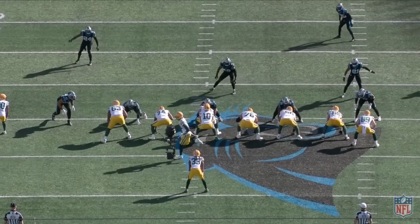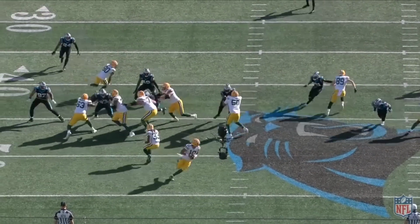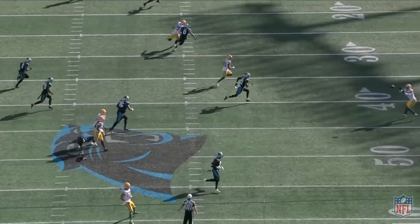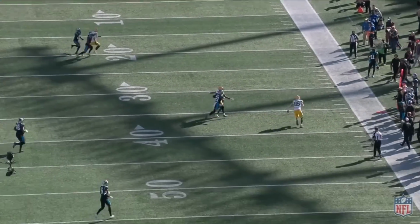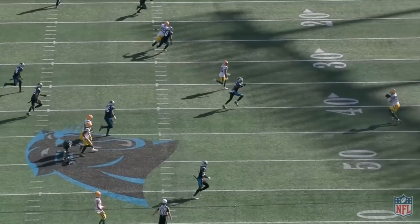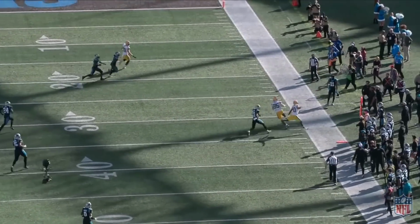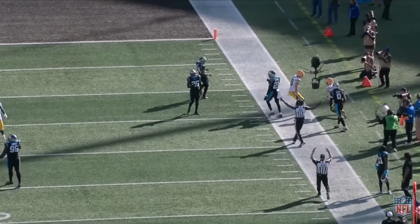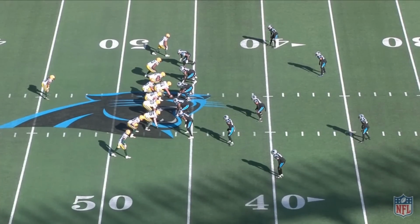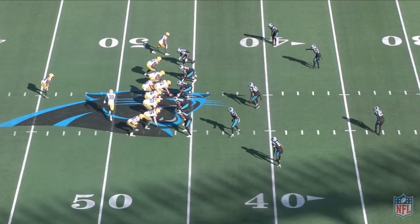Moving the launch point. Nice job by Jordan Love out on the edge. Nice simple throw on the move off platform. Put it right by him. And again, you can see that over coming across. Can't block somebody behind the ball. Give yourself up. Big chunk. Love to see it.